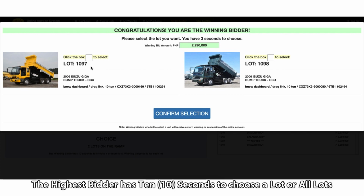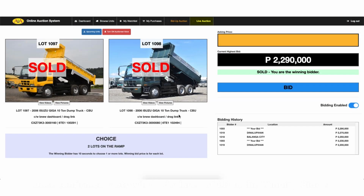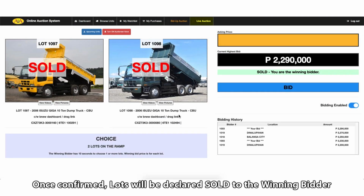The highest bidder has 10 seconds to choose a lot or all lots. Winning bid price is for each lot. Click on the box of your preferred lot to select. Which one would you like? Click Confirm Selection. Once confirmed, lots will be declared sold to the winning bidder.